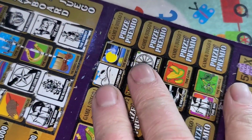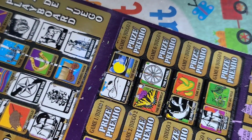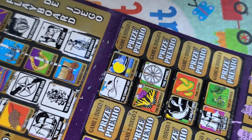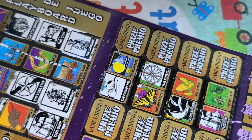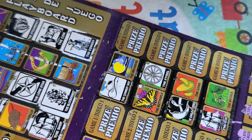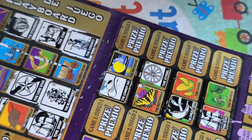Well, I gotta say, we got almost all our money back. Couldn't have been any closer. $5 away. So we'll go in and we'll see if we can get back to break even.